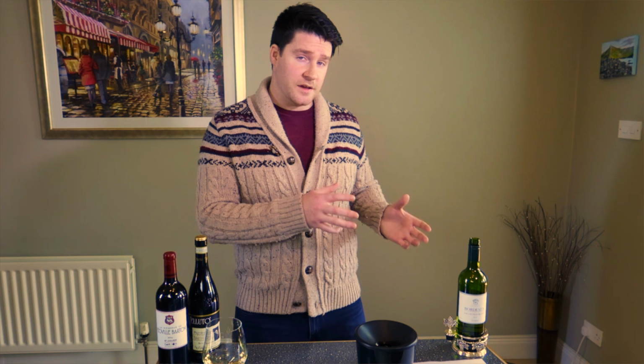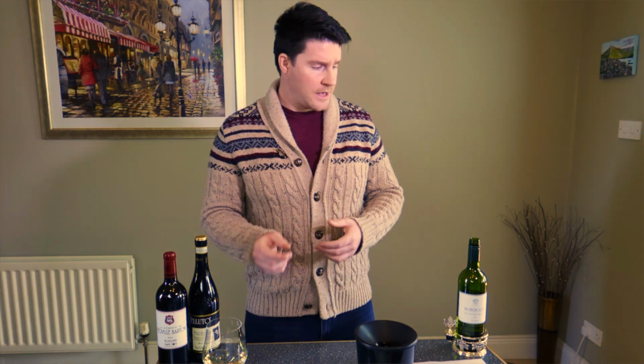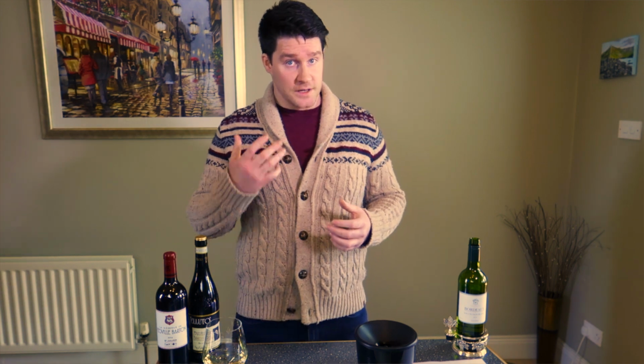Then we think about dryness, and dryness is actually sweetness, often mistaken for the tannin component of red wines, and we'll cover that again. The dryness in this wine, this is a dry wine. It has no sweetness to it, very small amount of residual sugar on the palate, so we would say it's a dry wine.